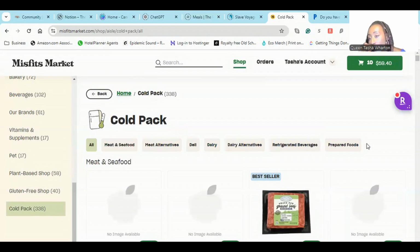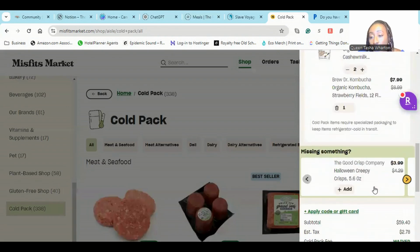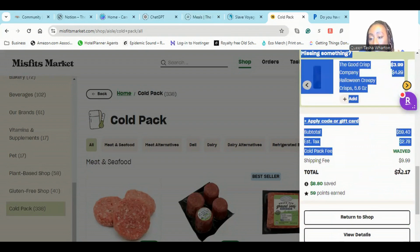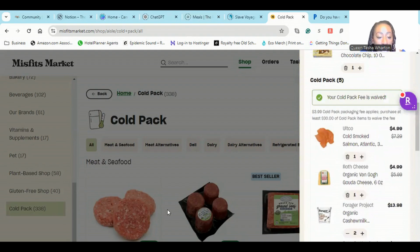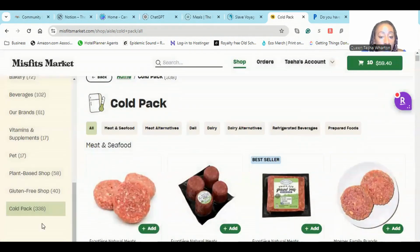And usually I run around, right now my cart is at $59. So with $59 plus tax, you see the cold pack fee is waived. And then my $9.99 shipping ends up being $72.17. I don't have any credits because my last couple orders have been A-okay. So I haven't had any credits on that.